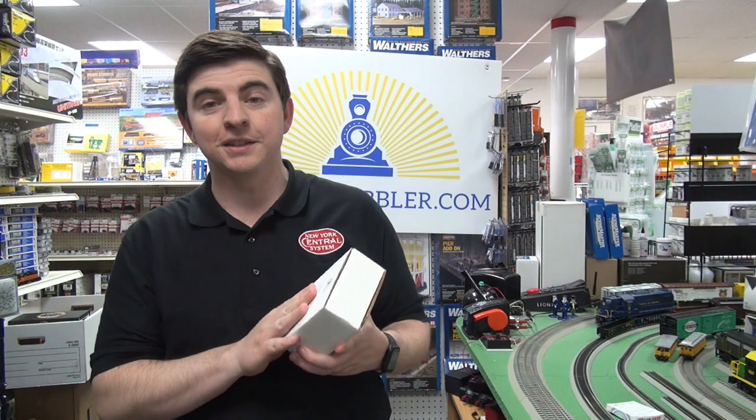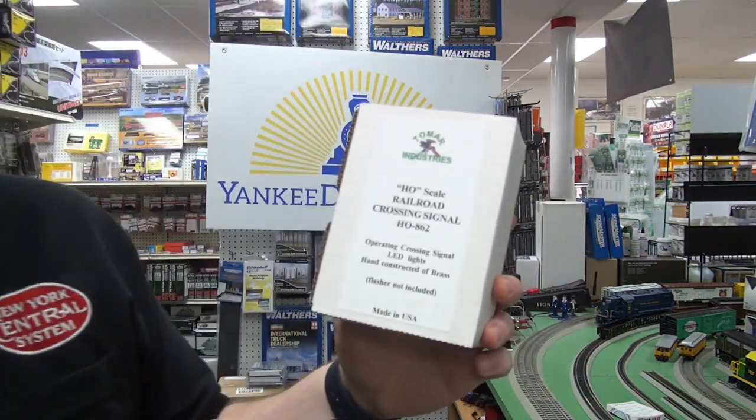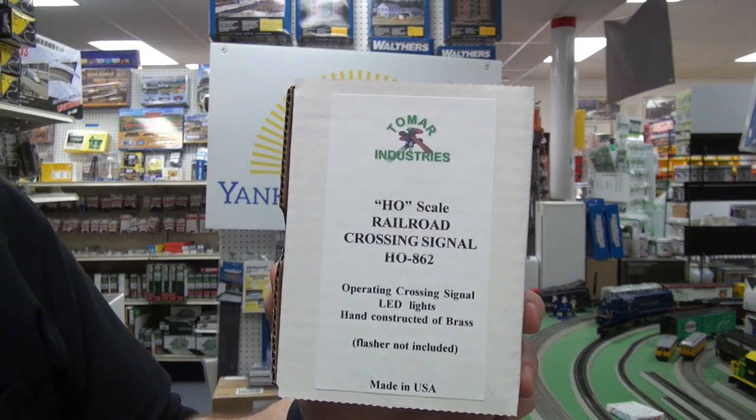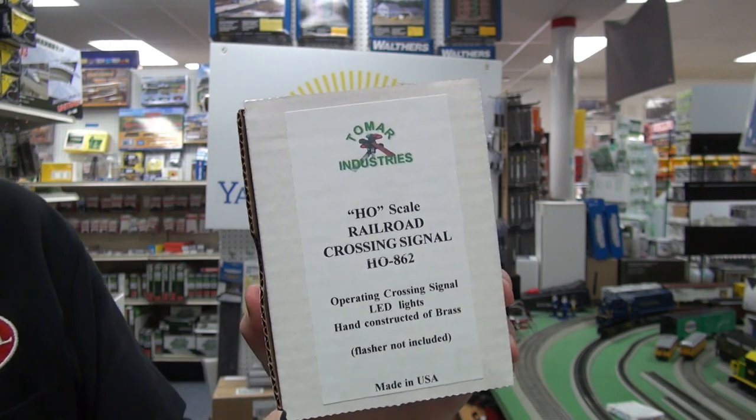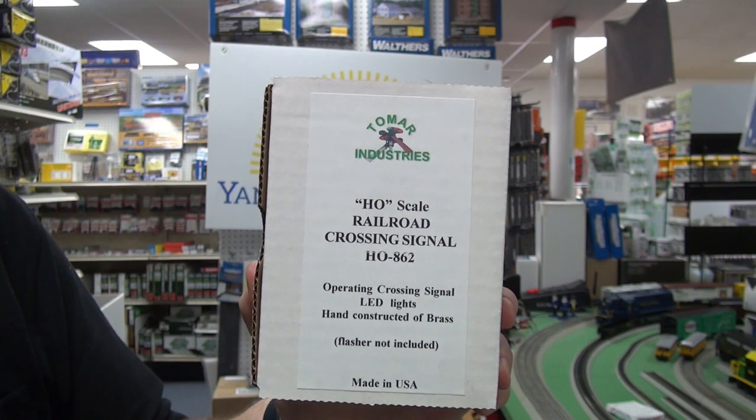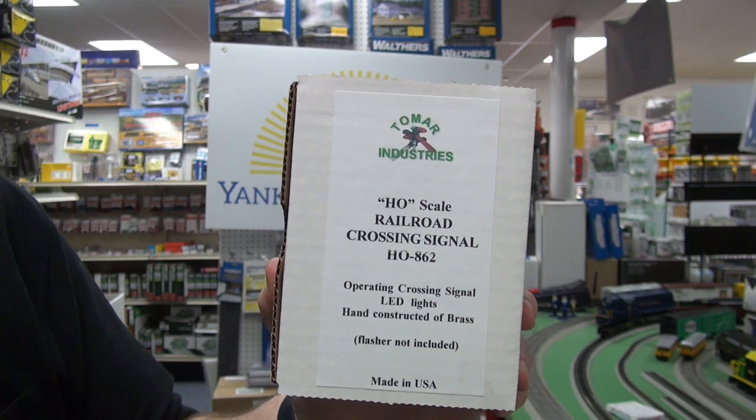So I know a lot of you have a model railroad that probably has a few crossings, and you need something to warn your little tiny HO cars not to cross the track when the train is coming. So I have a product that I'm going to showcase for you right now. I think this is an awesome kit. This is the Tomar Industries HO Scale Railroad Crossing Symbol, HO number 862. If you're looking for this on our website, type in HO 862 and this will pop up.